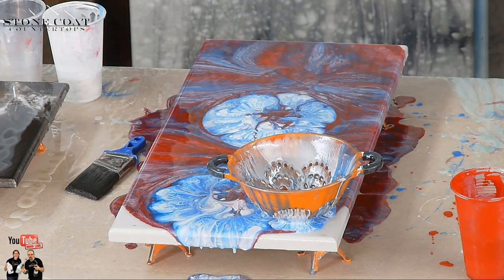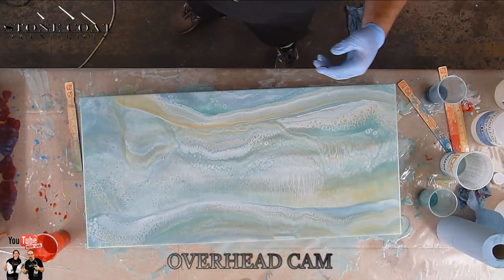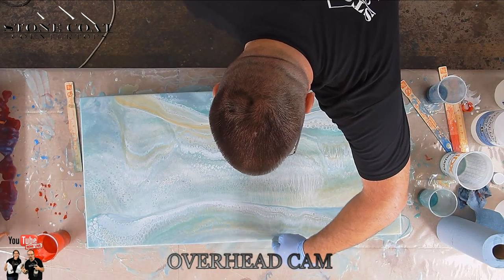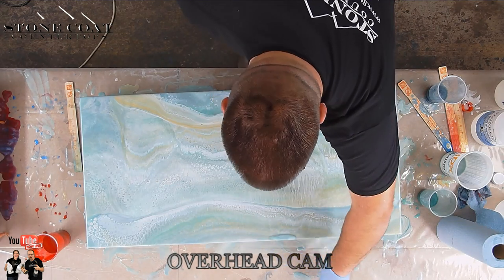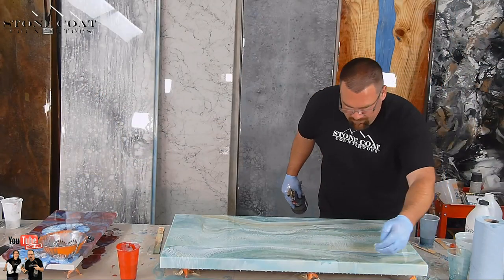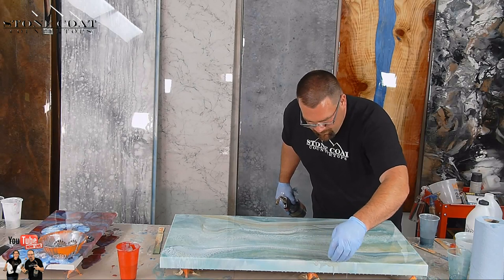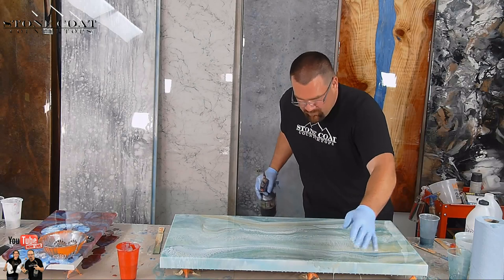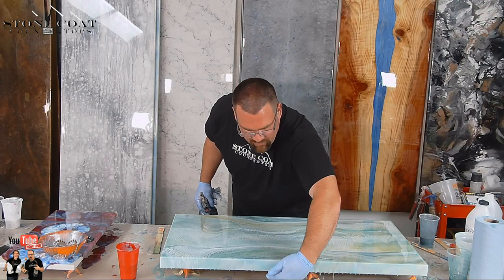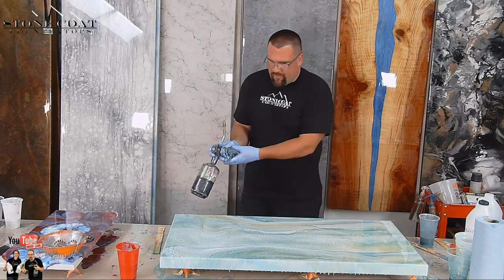I'm gonna torch this guy real quick because I have not done it yet. I'm going to torch this, I got some surface tension right there, without moving the colors because I really like the way the colors look. Pretty. All right.